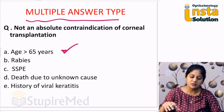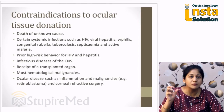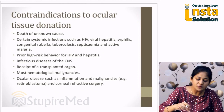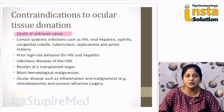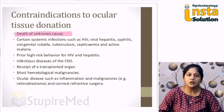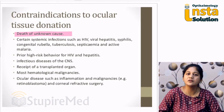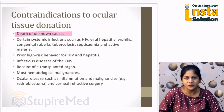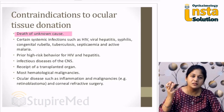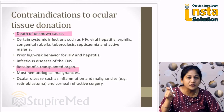Now, let us first discuss what are the contraindications of a corneal transplantation, because I want to tell you some really important points. Now, first of all is a common one, death due to unknown cause. You can't take a cornea where the cause of death is not known. Any kind of systemic infection in the body prevailing at the time of death, you can't take the cornea. Similarly, any active ocular infection or any ocular malignancy, you can't take the cornea. Now, some prion diseases, rabies is another one, or a recipient of a transplanted organ, you can't take the cornea.